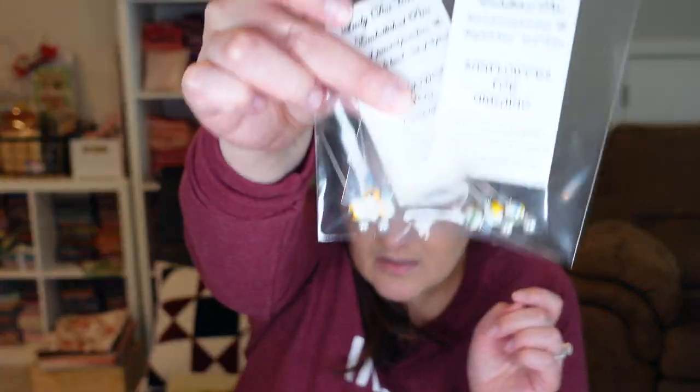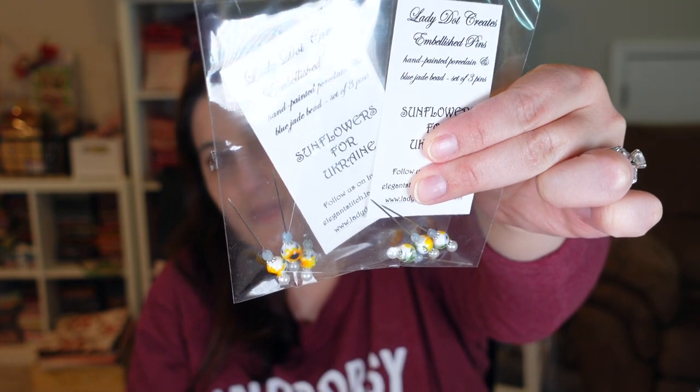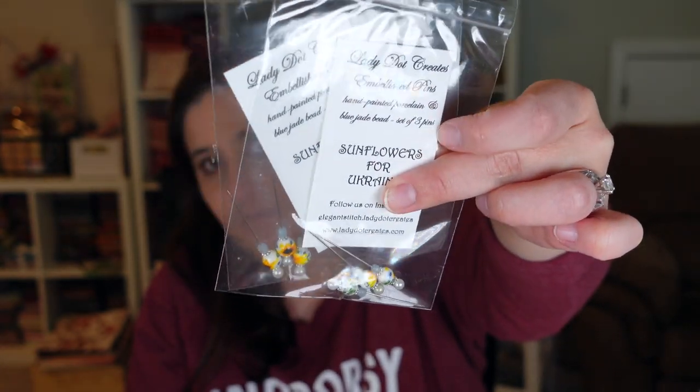And so I got two sets of those. They are so pretty. They have the little sunflower beads with the blue gems. And they're just so pretty. And for a great cause. And so I think she's making some new floss rings. I think they're gonna be coming next, also as a fundraiser. And so maybe, hopefully I'll be able to get one of those as well. I did get some new needles to try. These are the John James Tapestry Petites.